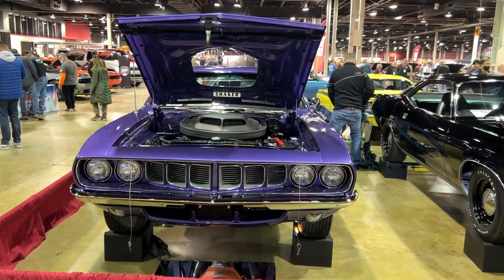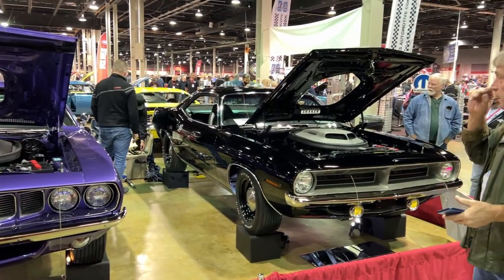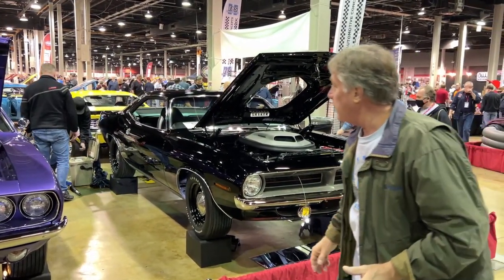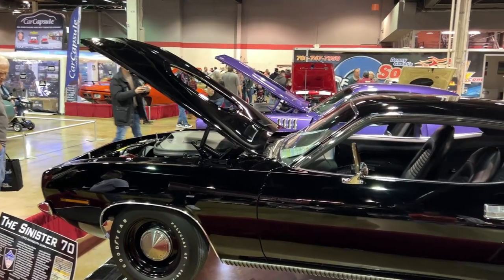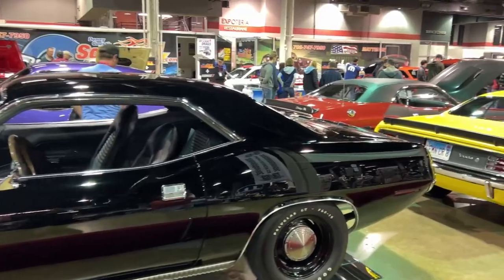Would you see two of these cars next to each other like this? The black is so rare, you know, for back then.